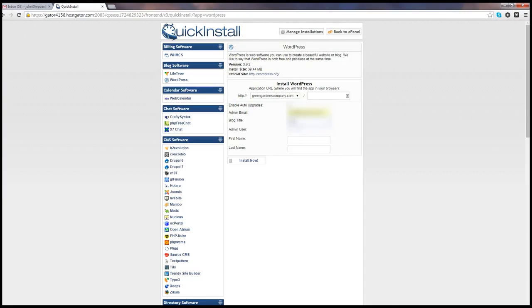And what will happen is when we install this, it will actually send an email to me confirming what the username and the password is. So let's just finish this off.